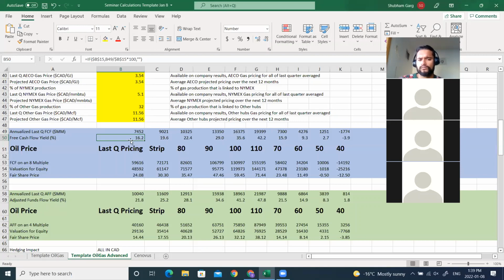So that's at last quarter's pricing. At strip pricing, that's what the company generates. At $80 oil, 90, 100 and so forth, these are the free cash flow yields that we're looking at. So, okay, that's great. How do we value the company then? What I like to use is an 8 multiple on free cash flow.